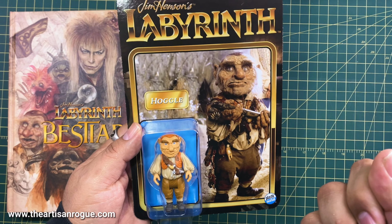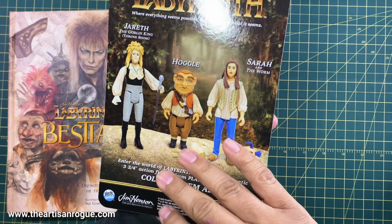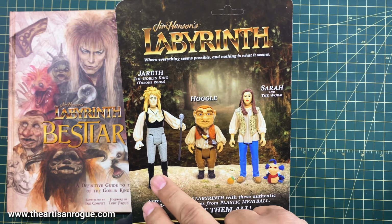The way they look is phenomenal. The package design on them is just absolutely killer. Yes, these are licensed by Jim Henson's company. There's Sarah on the back and Jareth as well. And then the little caterpillar guy comes with Sarah, which is absolutely adorable. So I saw this announced a while back.